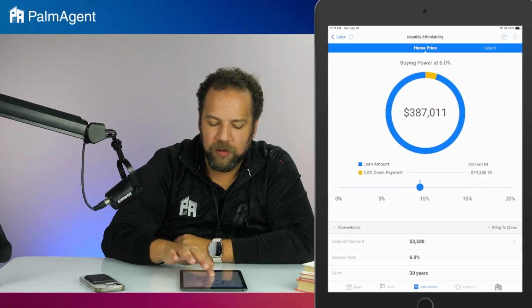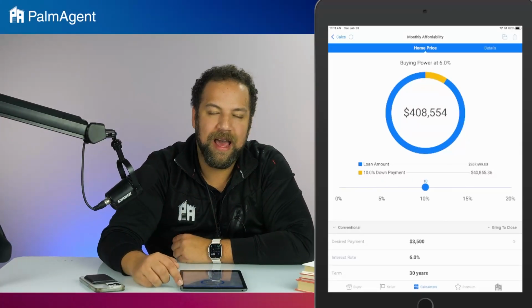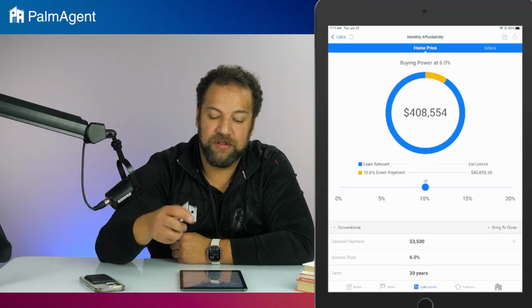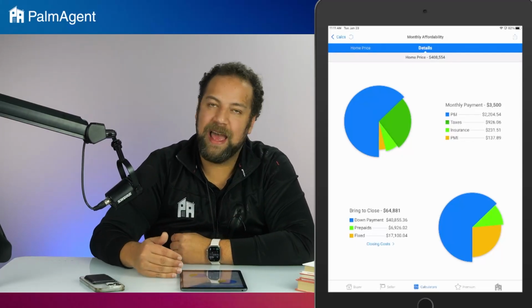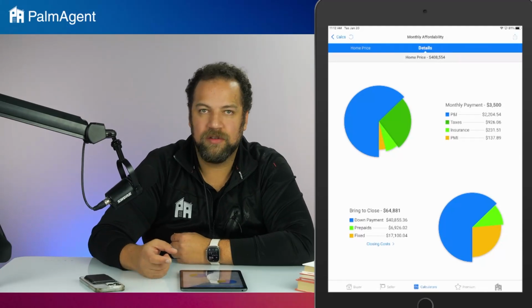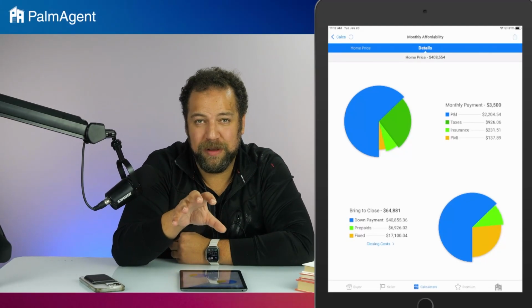So a really cool calculator here. And of course, as with all of our additional calculators, we do have that blue bar at the top that gives additional screens that you could swipe over to. Here, if we swipe over, it's going to give us a breakdown of that monthly payment and that bring to close amount. And so we have both of those here, more details on this scenario that we ran for our buyer on how much they're comfortable spending monthly.